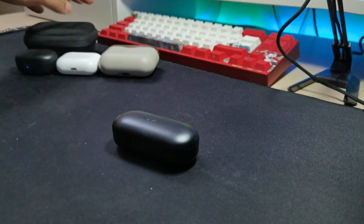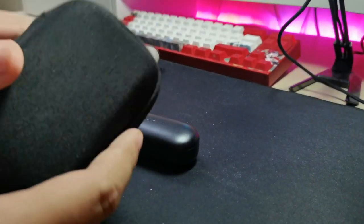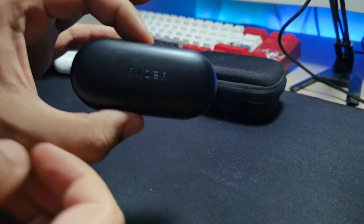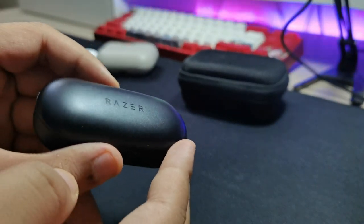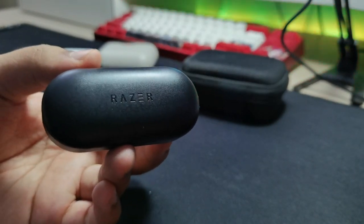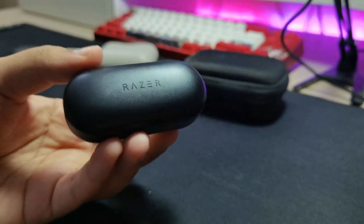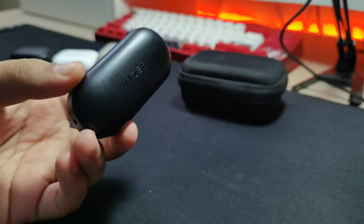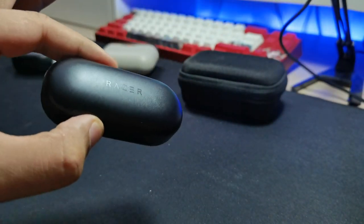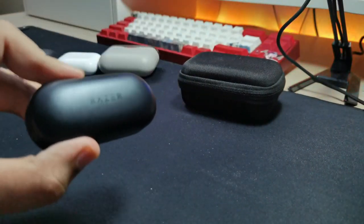Some earbuds here, just kidding, this is not an earbud, but the reason I have this here is because today we're looking at the Razer Hammerhead True Wireless earbuds. And okay, so I purchased this with the intention of using this with my phone to play the newly released Genshin Impact. I bought this because it has that low latency mode. It's Razer. I trust their sound. It's not that bad.